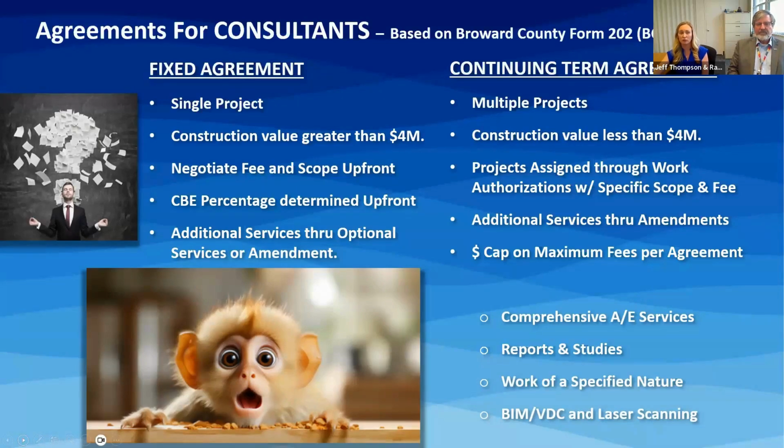The third is a work of a specified nature continuing term agreement, which may include master plans, commissioning service, and even special inspections. The fourth is the BIM, VDC, and laser scanning, which may include 3D massing models for new construction or major renovation projects. Next.